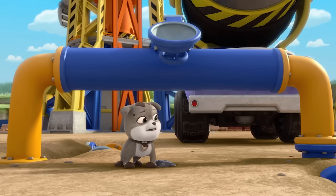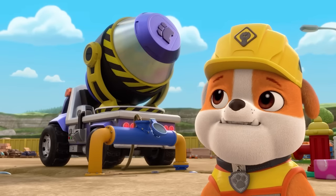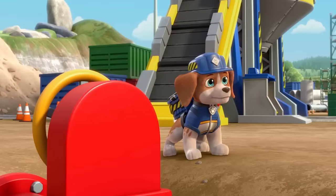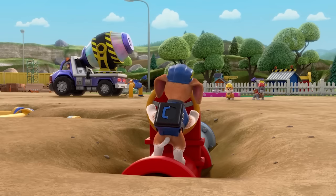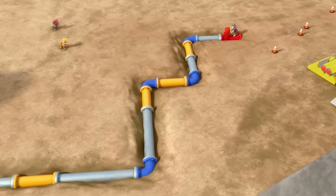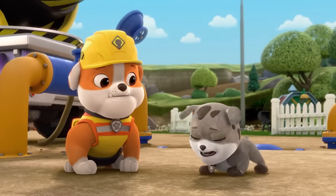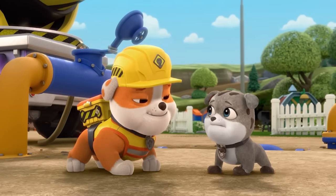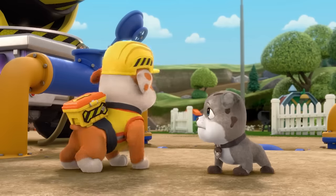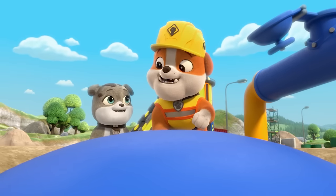Huh? Ducky? Okay, while the bubbles are mixing, let's fill up the tub with water. Ready. Testing the water in 3, 2, 1, go! Rubble, Rubble, can't find Ducky. Aw, did you lose your rubber ducky? Wait. I know where your ducky is. It's stuck in this pipe right here.